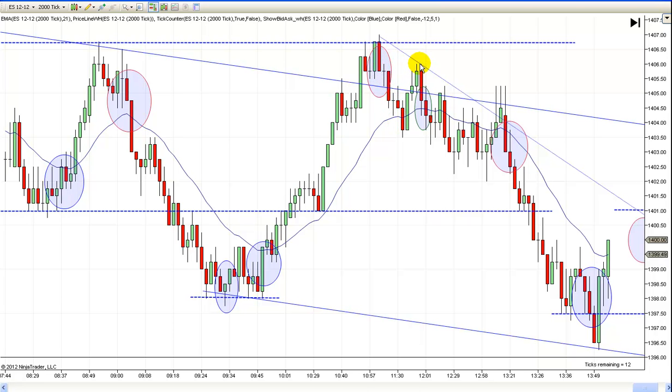Came back and got the runners though, but that was a second entry short, so you could have re-entered right here. You could have re-entered actually right below that bar, but you're always better to wait on a bearish bar. But by the time that happened, you had to enter way down here, and that's not necessarily where you want to be entering.